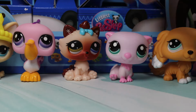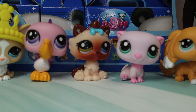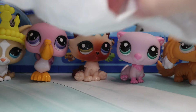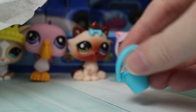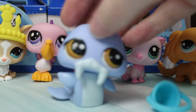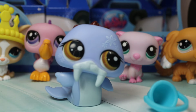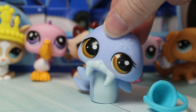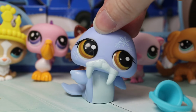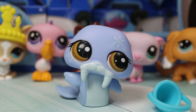And now I have to move everyone to get these out, so wish me luck. I totally forgot you could lift the cardboard up, so that solves that problem. And we will open our next one. This one feels pretty big, so I think it's the walrus. Yep, it's the walrus. Okay. His colors look a bit nicer in person. He's number 17, he's kind of cute. He looks pretty good. I think I'm gonna put him over the corgi. Honestly, that's just how disappointed I am in the corgi.